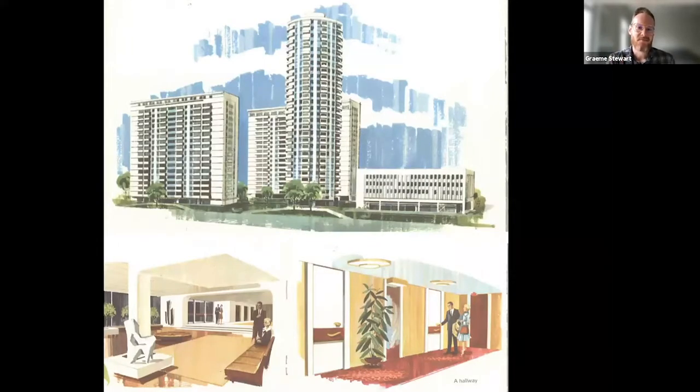This is some watercolors from when these were brand new buildings in the 1960s, very aspirational, very exciting, and kind of a moment where Canada went from a country of smaller homes to skyscrapers and larger buildings with a lot of aspiration behind them. And a lot of our work looks at what that aspiration means in today's context.